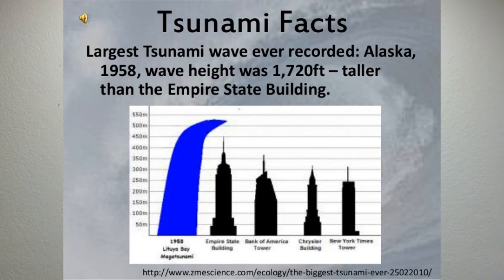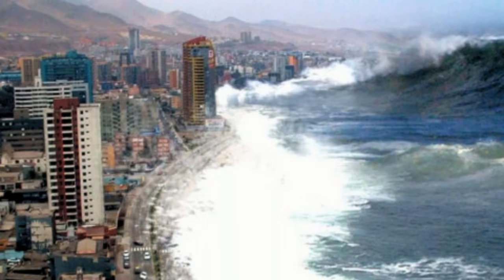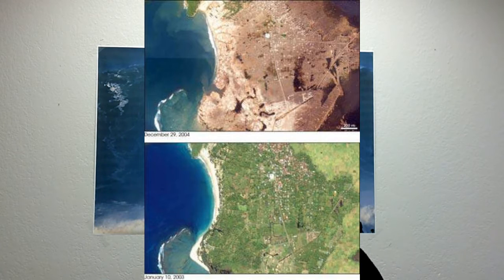Now, the word tsunami comes from the Japanese words for harbor, su, and nami, meaning wave. A tsunami is an ocean wave that results from a large displacement of the sea floor. Tsunamis range in size from just 3 feet high to more than 1,000 feet high. The tsunami that struck the Indian Ocean on December 26, 2004 had a maximum height of more than 100 feet when it struck the shoreline. Now this one tsunami was our most recent, devastating, biggest tsunami recorded.